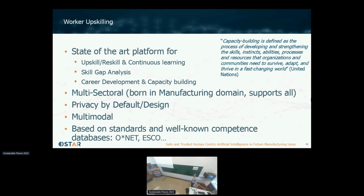The platform follows a privacy by default and privacy by design approach. Of course, there is a lot of data of workers there. The idea is that this tool is for the use of the workers, not for profiling workers. So the worker is the one that does the assessment, evaluates himself or herself, and gets some recommendations. It's multimodal, it's multi-sectorial. So we started in manufacturing, but the idea is that this could work also in construction, in other sectors.